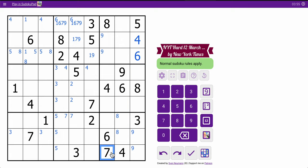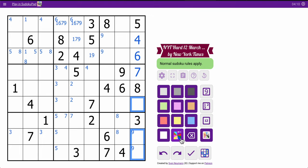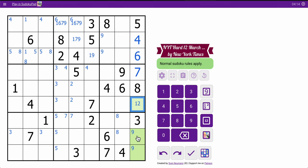These two are not 7 because of this. This isn't 7 because of that 7 looking to its right, so 7 actually goes here. Now, so these three cells are a triple. This is 1 and 2, it can't be 9. But any of these are 1, 2, 9. Unfortunately, that doesn't help with much of anything else.